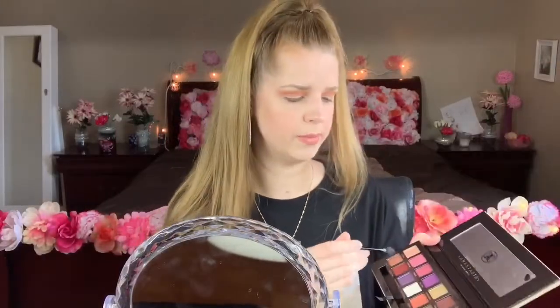So we're gonna go in with this gorgeous rose gold, Zam. See how that goes on. We're gonna use a sponge tip applicator. Sometimes I find it works really good for shimmer shades. Oh yeah, that's very pretty.